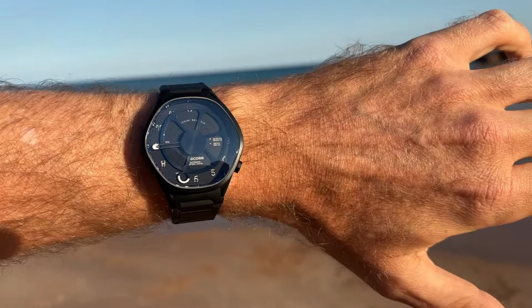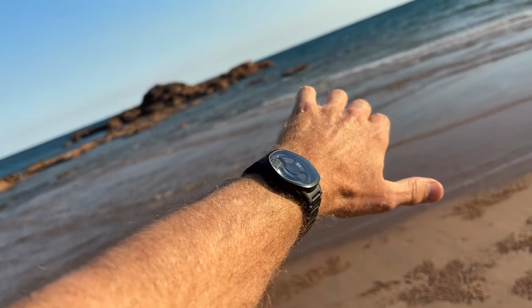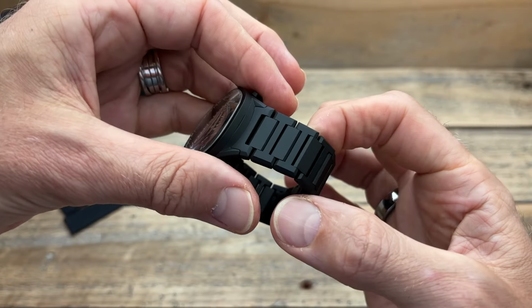Being all black, this PVD style coating on the case, on the bracelet, and even on the clasp, gives it that very soft feel. These types of coatings for me feel soft, and it gives a soft feeling on wrist as well. Overall, this watch is actually very comfortable because of the dimensions of the case, because of the weight distribution between the case and the bracelet, but also that coating makes it soft and therefore comfortable on wrist.